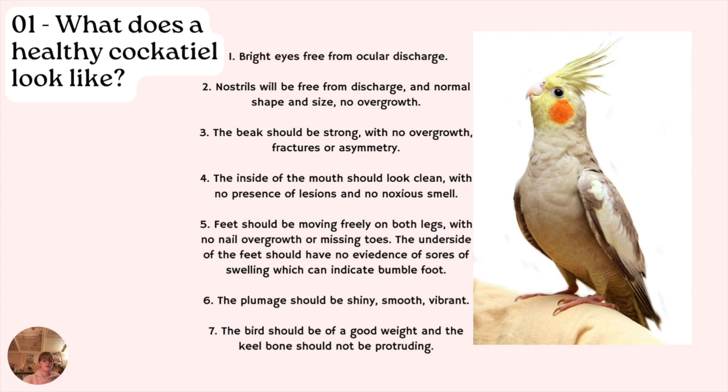If you have a look at your bird's keel bone, there shouldn't be a V shape coming out. A protruding keel bone will look like a V shape, so you don't want to see that. It means that your bird is very underweight. What you want to see is that on either side of the keel bone, you have their pectoral muscles, and those should be nice and plump.